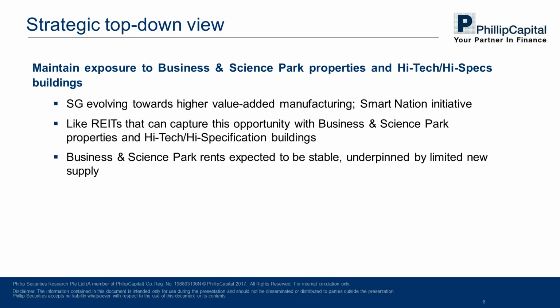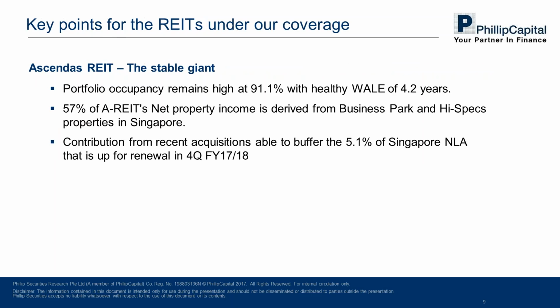And so we have seen that business and science park rents had ticked up already, and we expect them to be maintained. This is underpinned by limited new supply of such properties. So now we'll go into some key points of the REITs under our coverage. These are the takeaways from the recent quarter's results.